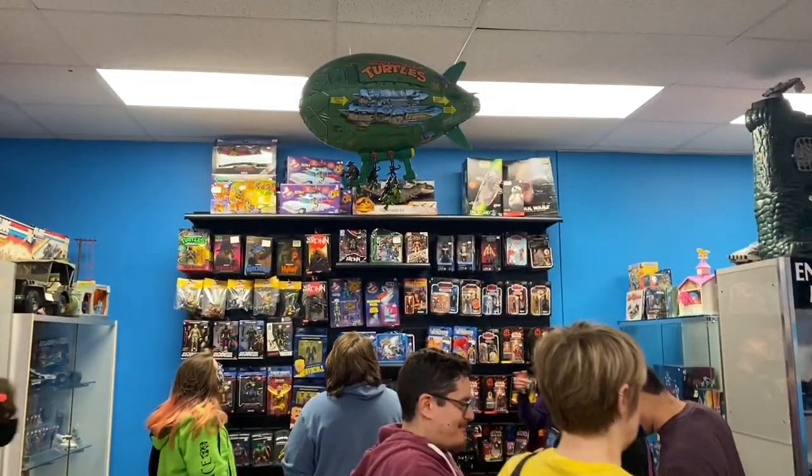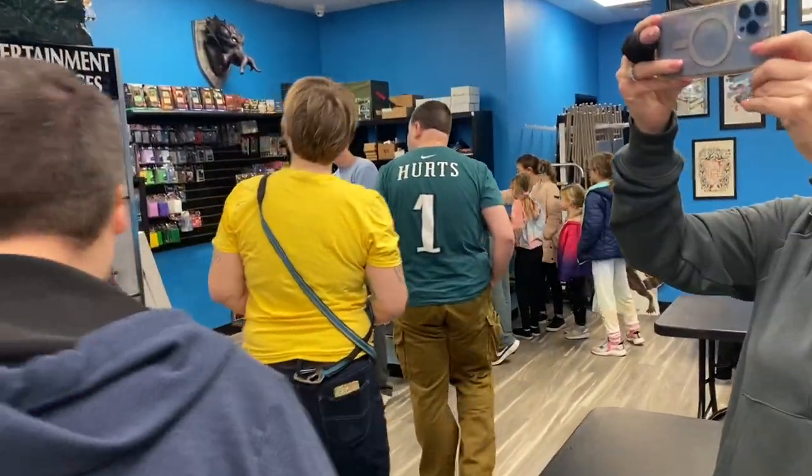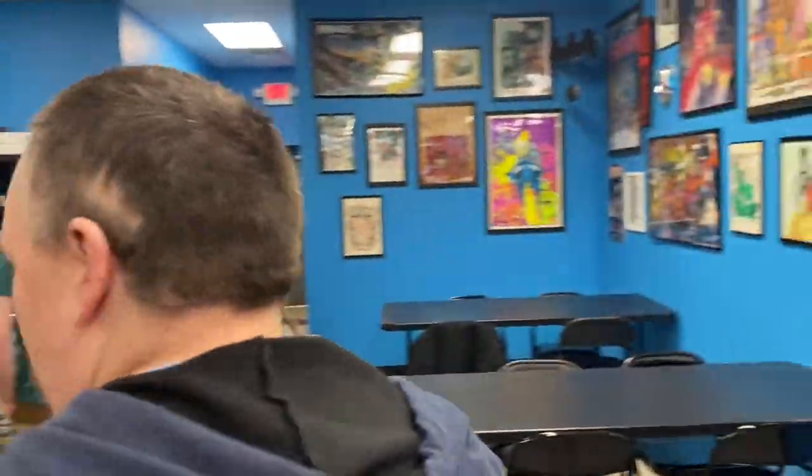We're heading into what's called a Danger Room. Nice job. Thank you. A little crowded, but let's see if we can find anything.